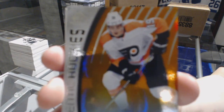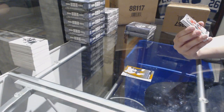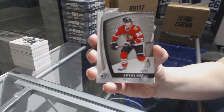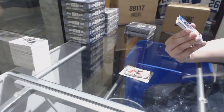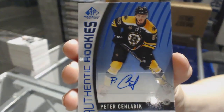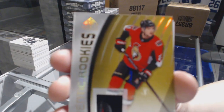Rookie orange for the Philadelphia Flyers, Nolan Patrick. We've got a base card, numbered 65 of 88 for the Chicago Blackhawks, Patrick Kane. We've got a blue authentic rookie auto for the Boston Bruins of Peter Cehlarik. An authentic rookies patch numbered to 49 for the Ottawa Senators, Logan Brown.